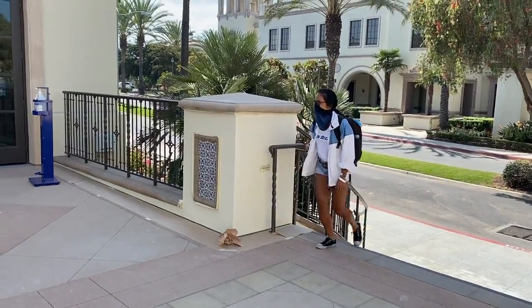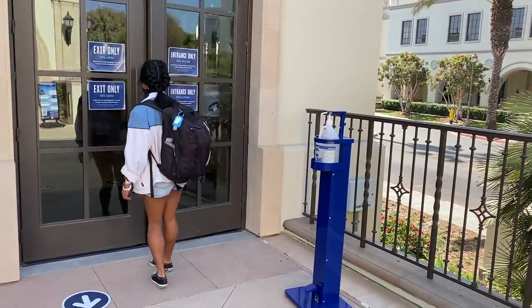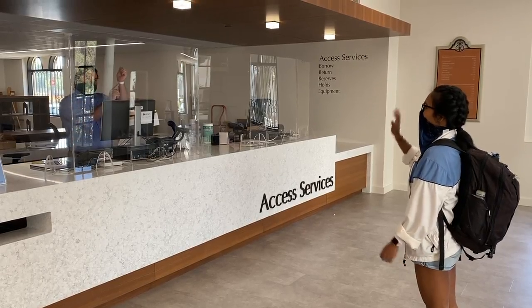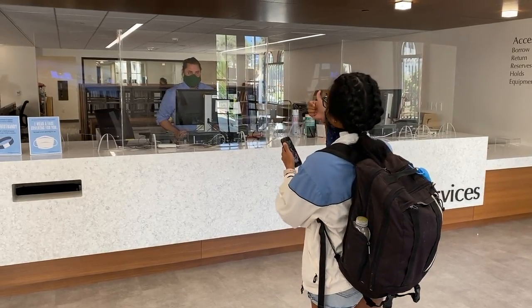With Copley opening this semester, there are several new processes that have been put in place for your safety and the safety of staff. For example, when showing up to Copley, it is important to stop at the front desk where they will make sure you have completed your USD COVID screening and will ask for your check-in code.